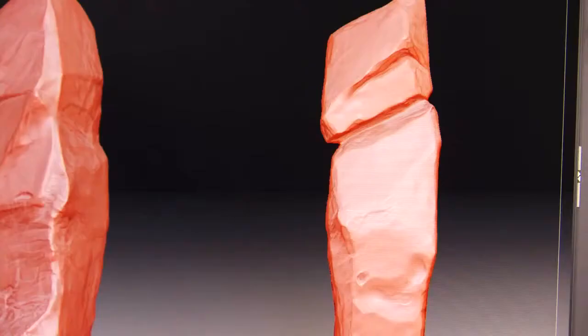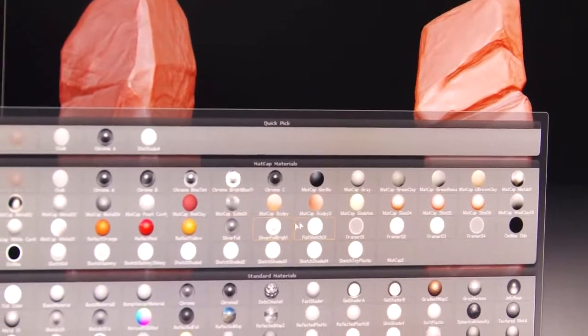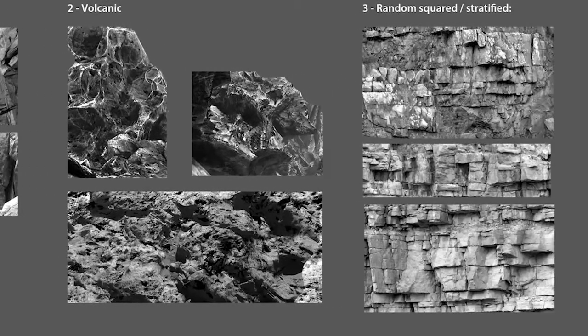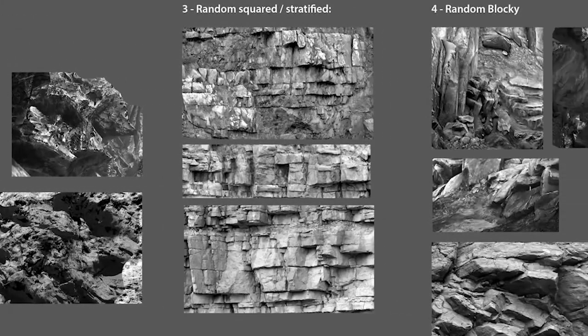When we speak about Asteroid, we obviously invoke the idea of rocks. And for the rocks, we did a lot of research because we had to find the perfect balance between simplicity and complexity. The rocks need to breathe well and need to have a nice silhouette.